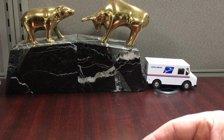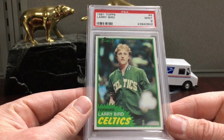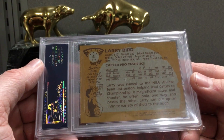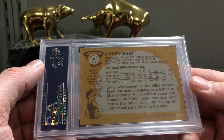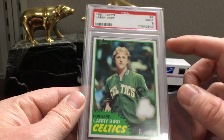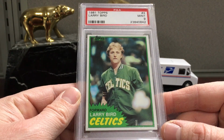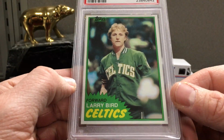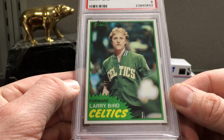Basketball and somewhat vintage. 81 Topps Bird. This is only $50. It seems like a great buy for a second or third year Bird. And this is a mint 9, so it's got really thin borders, but Topps 81 Larry Bird mint 9. Look at that, the player in front of him is out of focus. I think that's his shoulder or something.